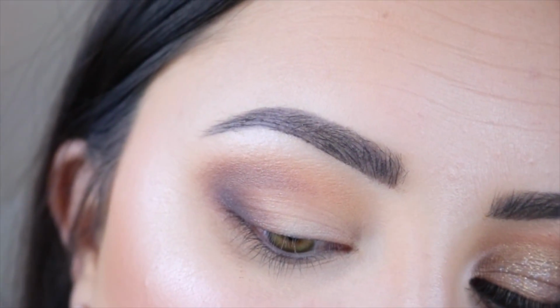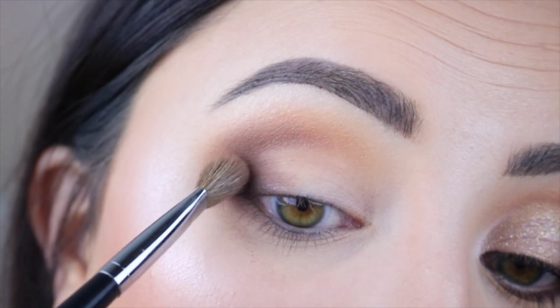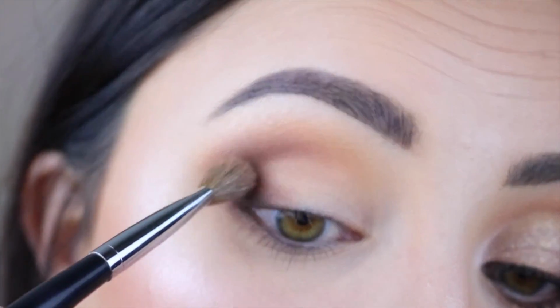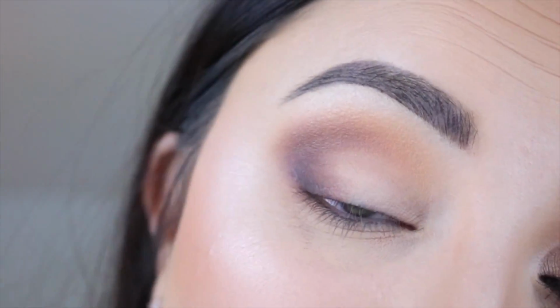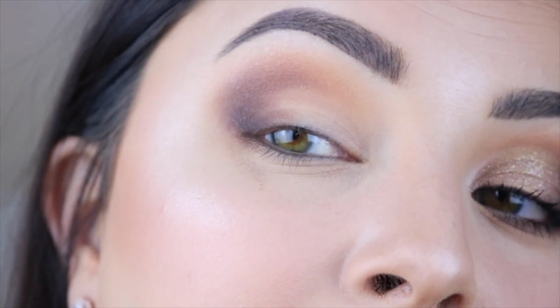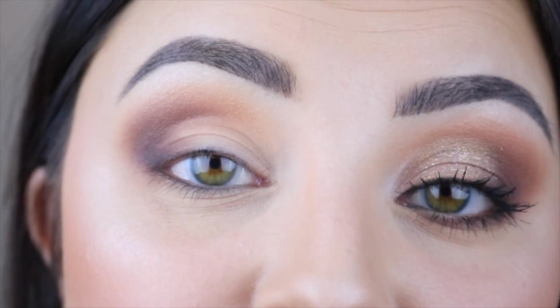But I will pack a little bit now of Cypress Umber into this outer area. And even when I'm picking up the shades, I'm barely touching the pans. I don't want to pick up a lot of the shades, so the way I touch my lid, like I showed you guys, I'm barely touching it. I'm having the exact same amount of pressure when I'm picking up the shades. But that is about as dark as I'd like it before I go in and cut the crease and apply the shimmer shade to my lid.